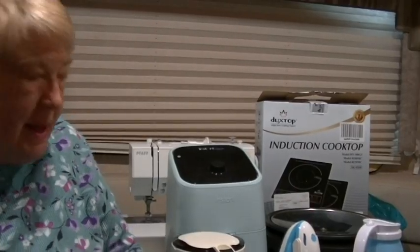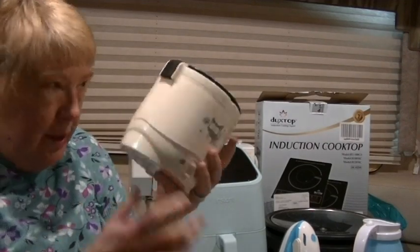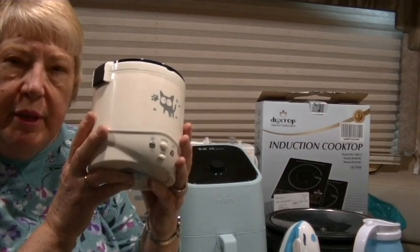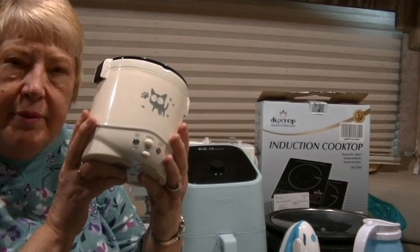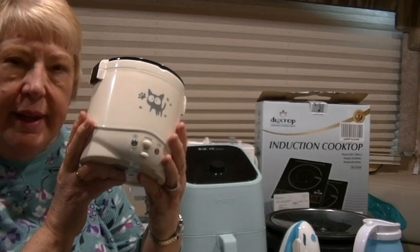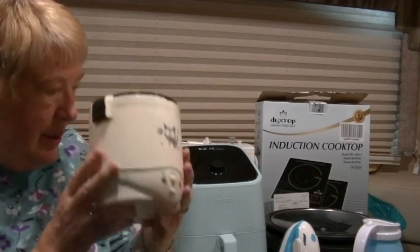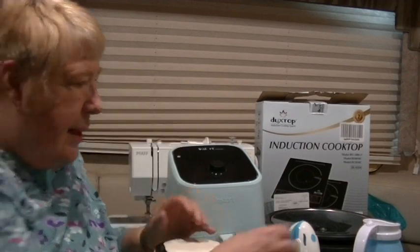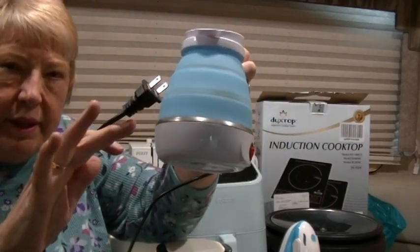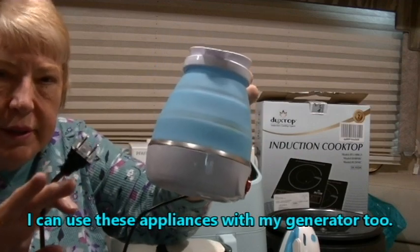Here are some other things I have. I have a little rice cooker, but you know what? This is actually 12 volt, so I can plug it into one of my 12 volt plugs, and I have four of them. I have one over the bed, I have one here by the dinette, and I have two in the cab, so I can cook rice with this. I have a little teapot that's electric that I can plug in. I can also use this with a generator if I really wanted to.